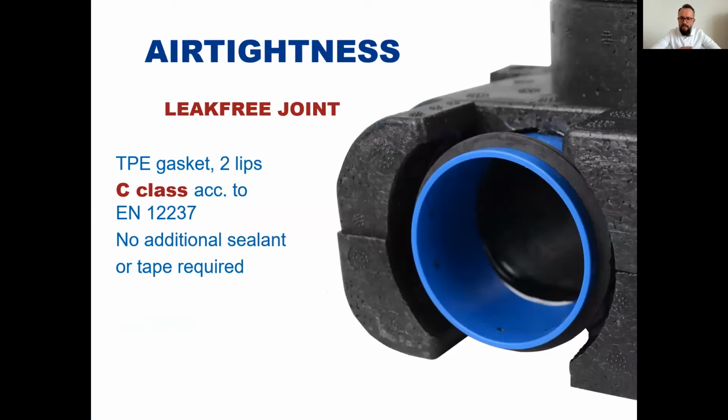Okay, let's continue. Some basic features, like the gasket placed on the spigot, is a TPE gasket, so we are trying to have a sealed, airtight connection with the duct. I will show you in another slide how it is combined. What is important, there is no need for additional sealants or tapes or anything. You just slide, you just click the HDPE duct into it, and that's all you need. This is similar to the standard plenum boxes that we produce from steel. I will show you later as well.